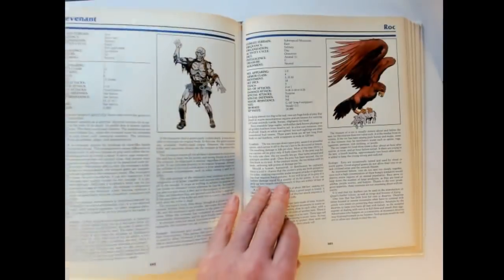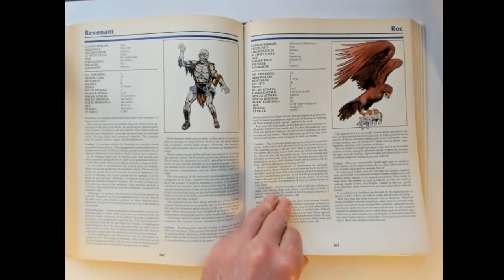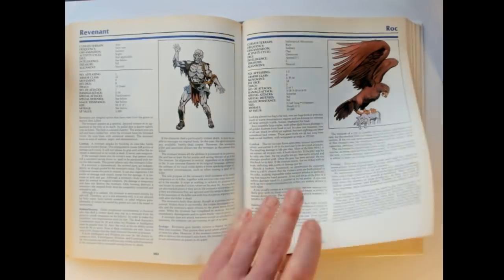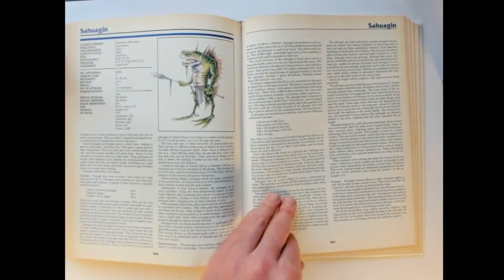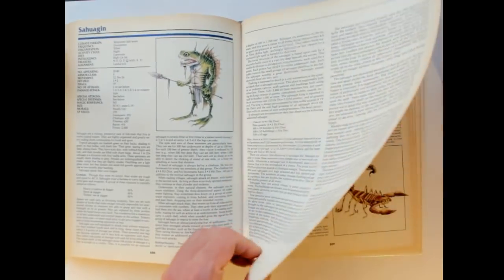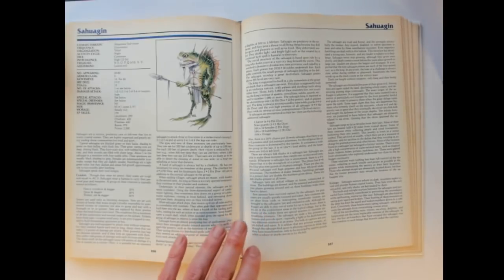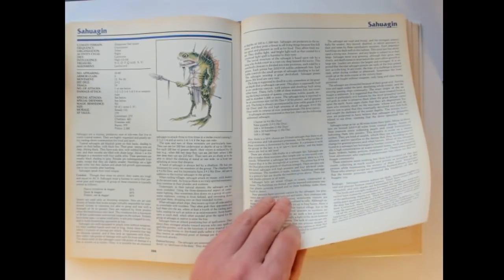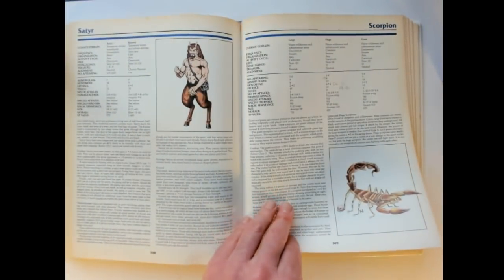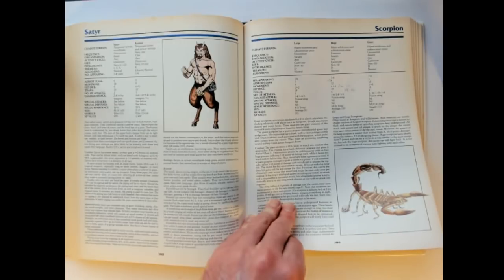Ramorhez, the insect creature, revenant, rock, picking up an elephant there. Plenty of information on that. Rust monsters, ropers, there we go, there it is. And then we get into sea life. That's like 2 pages on surgeon. Is it surgeon? Surgeon? Surgeon. No, they're not the sort of surgeons that operate on your intestines or your inner workings, so forget about that one.